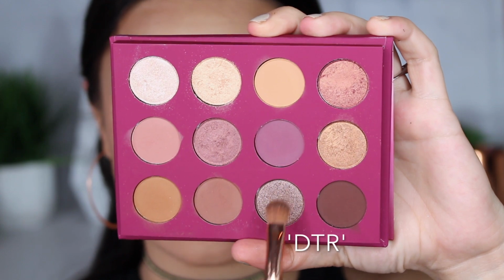Next, we're going into the shade DTR. I wonder what that means. Down to romance, maybe? Down to rough? Down to rover? Down to Ronald Reagan. I don't know.